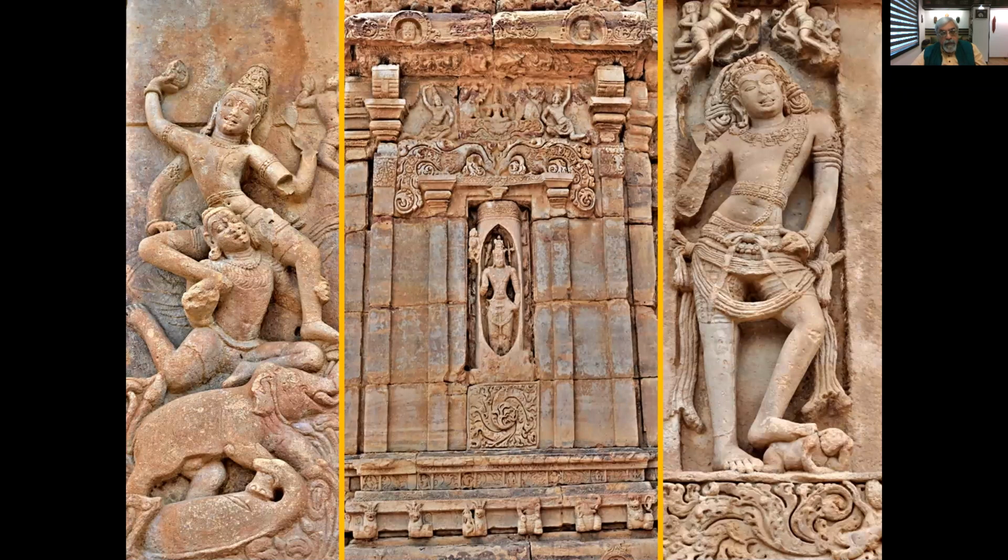In the middle, you will find a depiction of Lingodbhava. He is surrounded by elaborate ornamentation on top, with Devaganas and Parvati in center. On to your left, you will find a fantastic depiction of Gaja Samhara Murti. Vishnu is carried by Garuda, in this particular famous epic of Gajasamhara.